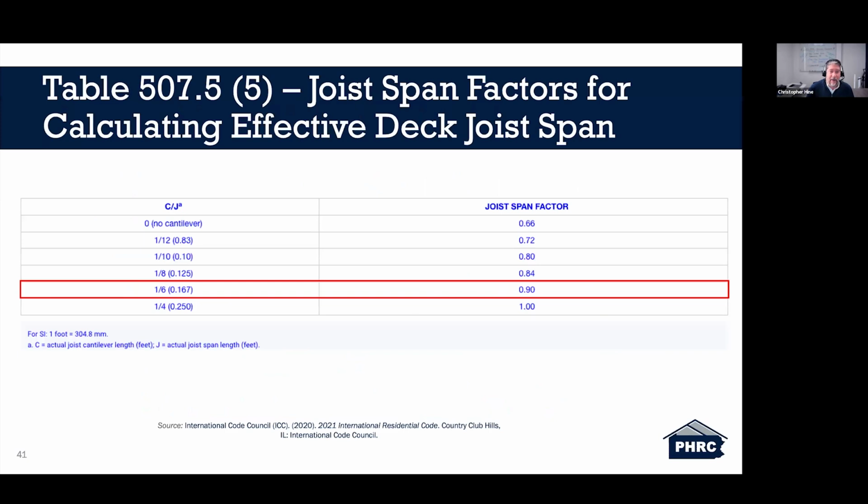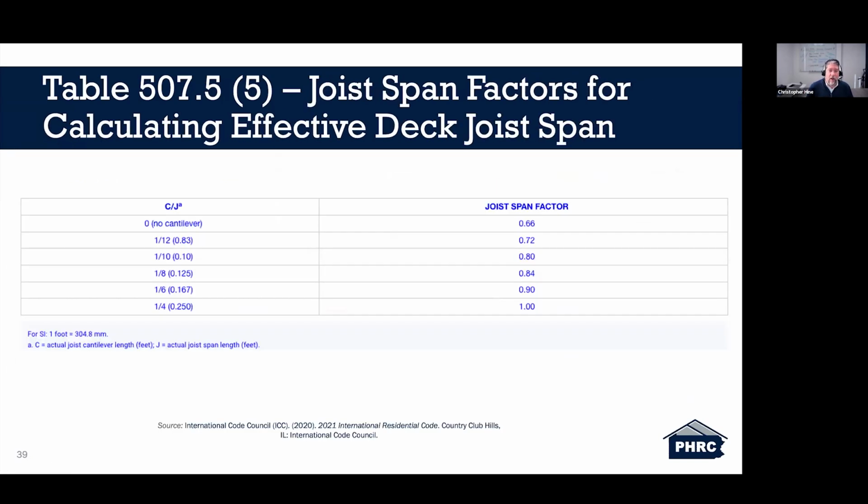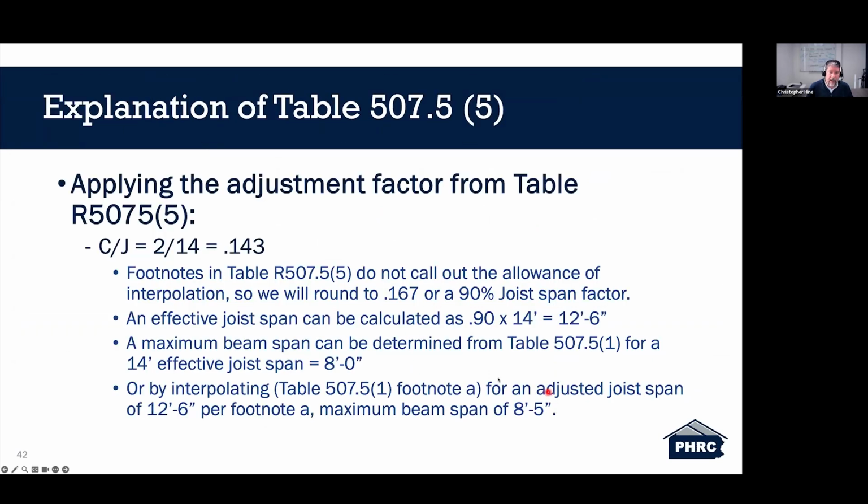So you might be thinking, Chris, what does all of that mean, right? Let me jump back to this table here. If you initially wanted to run this without any sort of joist span factor, you could simply say we are a 14-foot joist span and then go with 8 feet maximum beam span. However, now the 2021 IRC allows for a joist span factor that can give you a new effective joist span length. Taking that into consideration, that changes this 14 feet of effective joist span down to 12 foot 6. So that puts us in between 8 foot 7 and 8 foot 4. Running the calculations, that gives you a maximum beam span of 8 foot 5.